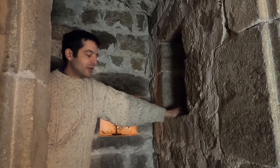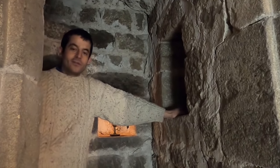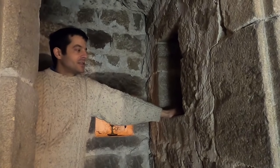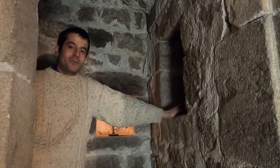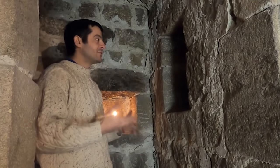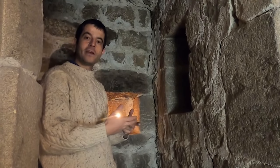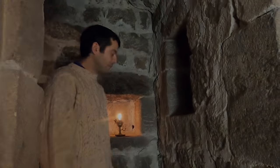Because you imagine here that if you had the soldiers using this toilet in the 15th century, you didn't have running water in the chateau at the time, and so it's quite likely that it used to smell really bad. And this ventilation system acted as an air purifier, probably for the whole tower.